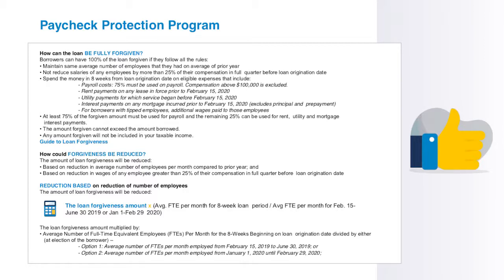So in summary, use the money in the 8 weeks, all in the approved areas, keep the same head count, maintain similar comp, totally forgiven. For the part that's not forgiven, converts into a 2-year loan. It's got to be paid after 2 years, but only 1% interest, so it's still a great deal. But ideally, you maximize the forgivable amount unless you have to use it for some other reason, then it converts into a loan. So that answers, can I be forgiven?